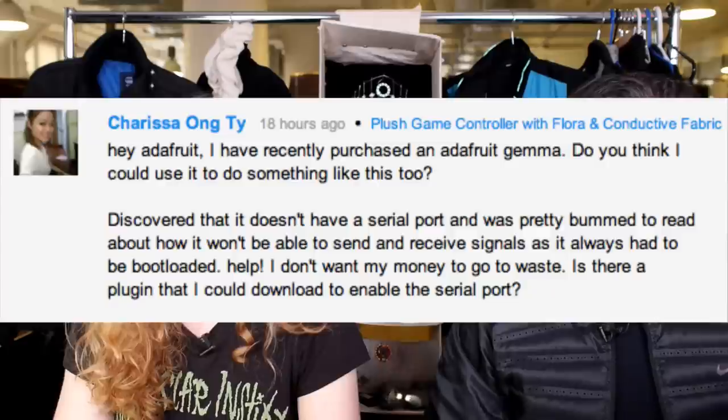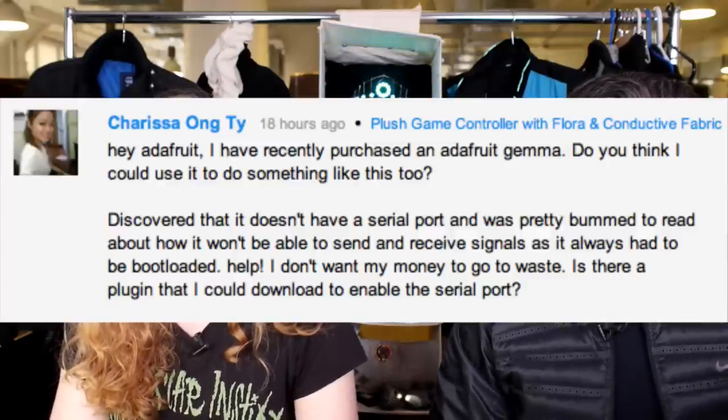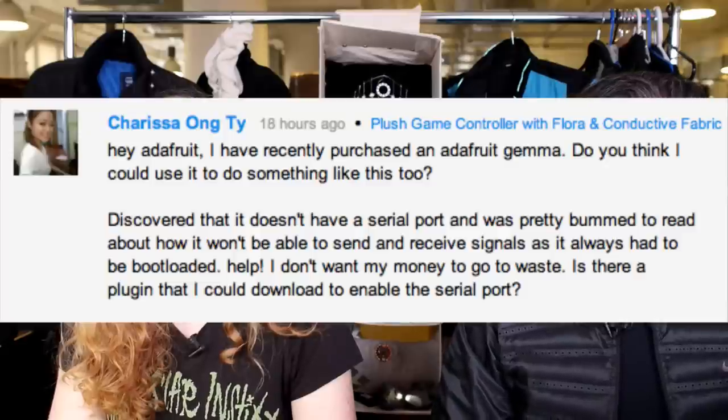Discovered that it doesn't have a serial port and was pretty bummed to read that I won't be able to send and receive signals, as it always has to be bootloaded. Help. I don't want my money to go to waste. Is there a plugin I can download to enable the serial port?